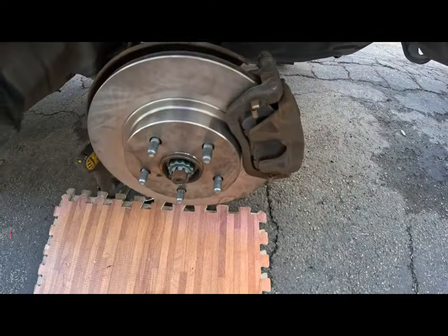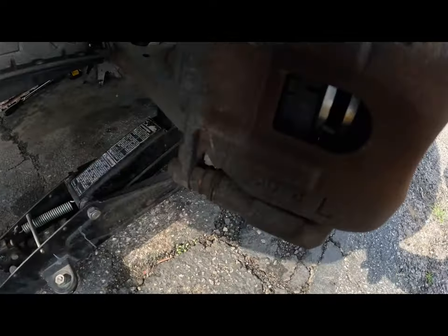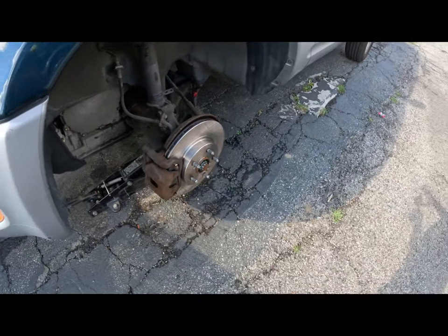All right, brake job is complete. Passenger side, driver's side, all new pads and rotors. Now let's get painting on those wheels.